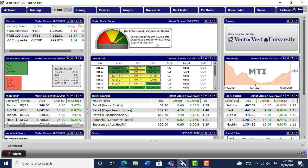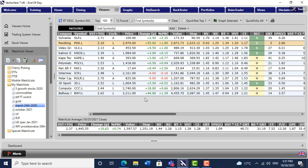I'm slowly but surely getting back to being fully invested. And this morning I bought some, what did I buy? I bought some Polar Capital. I wrote about Polar Capital in my blog a couple of weeks ago, and that share looking quite good. And I bought Volax at the tail end of last week, and I added to Cape.